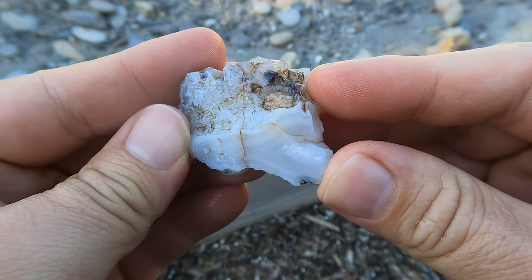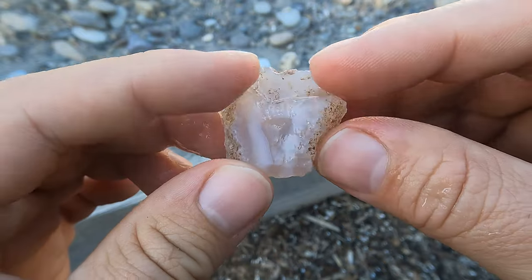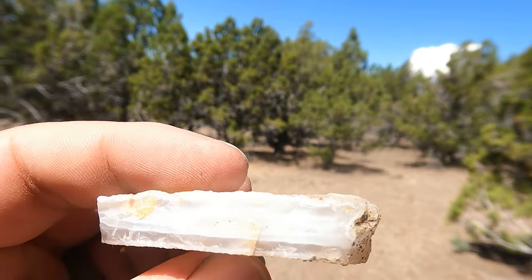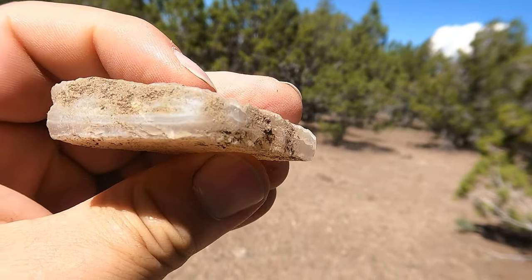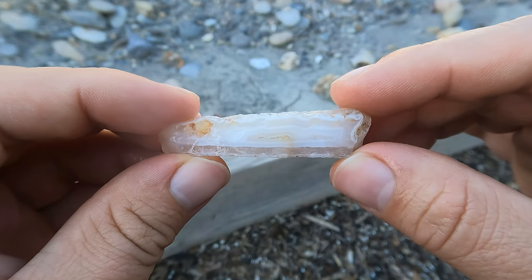Here's this one washed off. Here's this one washed off. Just picked up that one. It's thin, but it's got nice banding in it. That's a good one. Here's this one washed off.